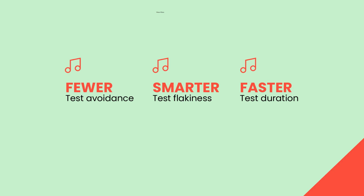So here are the 3 ways that we've improved PR to green times and developer velocity, by running fewer, smarter, and faster tests. In the first section, we're going to discuss how we've implemented test avoidance to skip tests that aren't related to a PR change. In the smarter section, we're going to talk about test flakiness and our flakiness management system. And finally, we're going to take a look at individual test durations and how that can have a big impact on PR to green times.